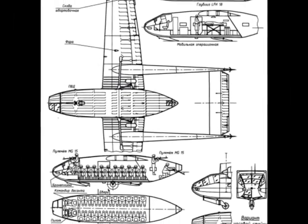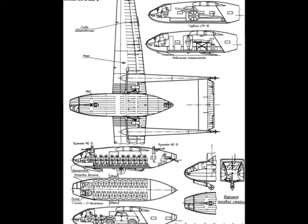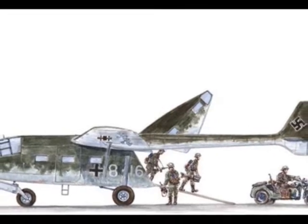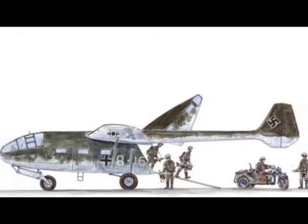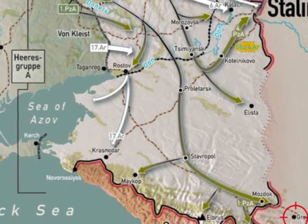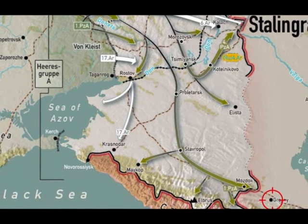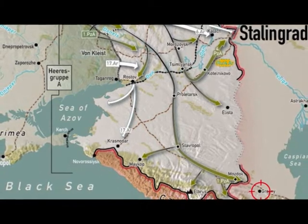This means that a mixed force of GO242 assault and cargo glider squadrons could land a small army behind enemy lines to attack and then protect vital installations like airfields or oil refineries. For example, they could have been used in a surprise attack to take the Grozny airfield and oil refinery and wait for the tanks of the 1st Panzer Army to arrive in the autumn of 1942. But the gliders were never used as assault gliders during the war.